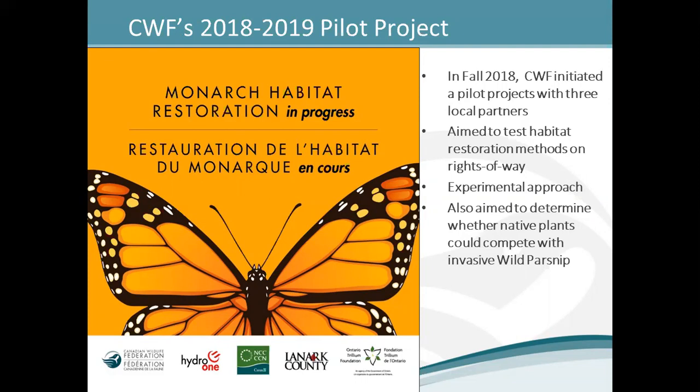At the bottom, Hydro One, we've been restoring habitats along, I'll show you the sites in a minute. This is our main utility in Ontario for those who might be calling in from elsewhere. The National Capital Commission, this is the main federal landowner in Ottawa and Gatineau. And Lanark County, a rural municipality, not that small. Big in area, big in roadsides, to the west of Ottawa. And our funder was the Ontario Trillium Foundation.